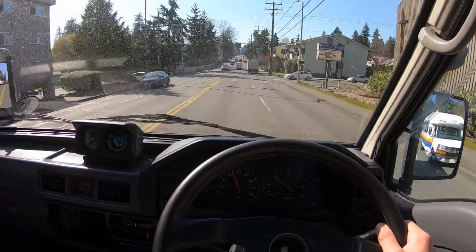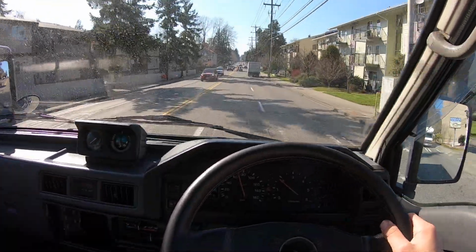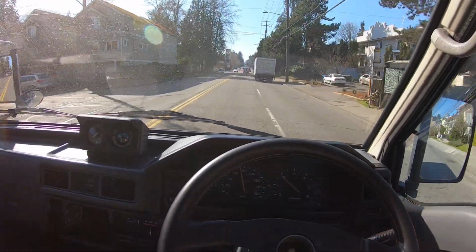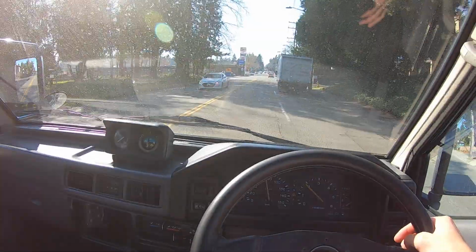It's got the 4D56 turbo diesel, which is a tried and true engine. It's a really, really reliable one with enough power to get you around just fine.